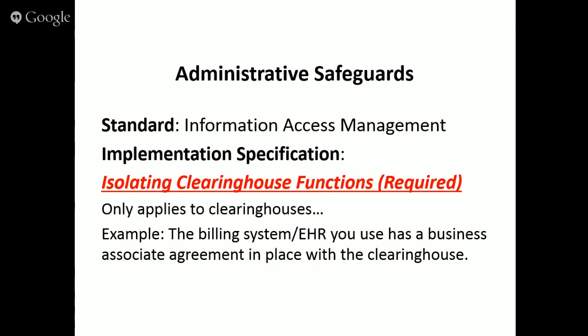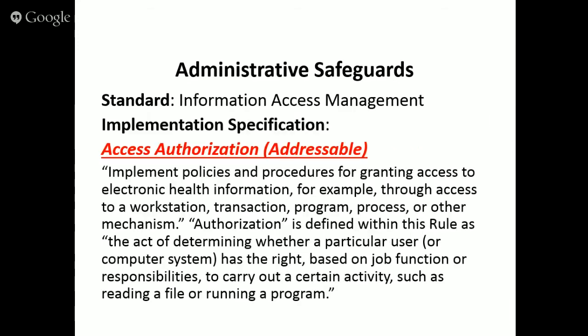Isolating clearinghouse functions. This really doesn't apply that much anymore. Usually your billing system or EHR or whatever you're doing your billing with has a business associate agreement in place with the clearinghouse that you use. If not, make sure you have some kind of business associate agreement in place with the clearinghouse, because the clearinghouse in and of itself is a covered entity. This is very low risk. I don't even really know why it's still part of this. It's a very old implementation specification, not too much of a concern anymore.